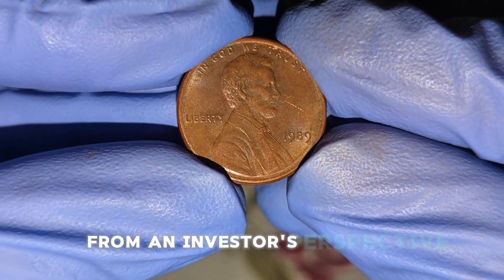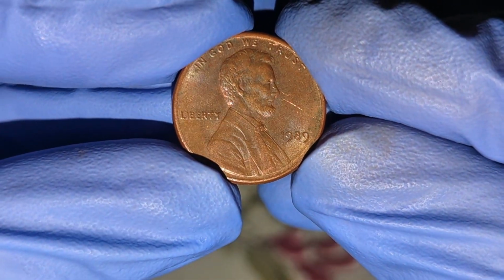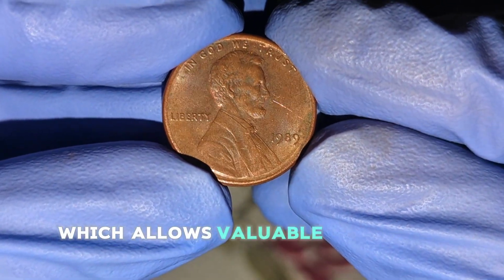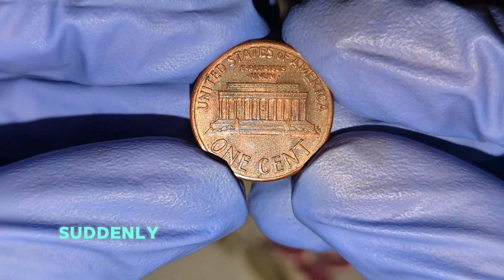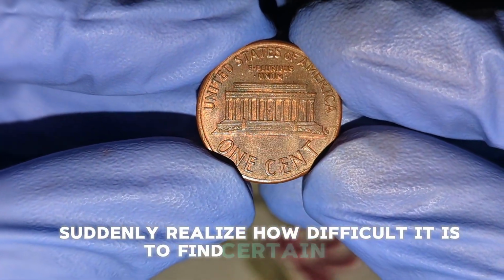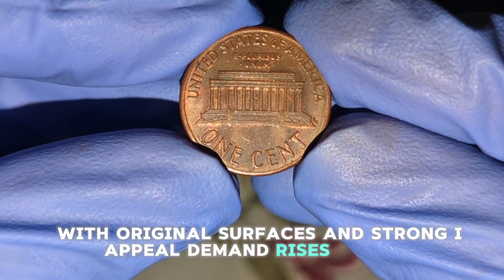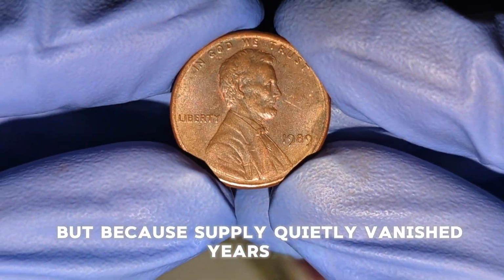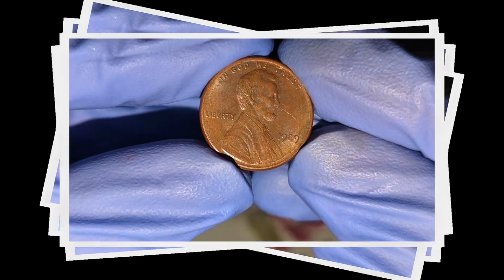From an investor's perspective, this coin is a lesson in patience and perception. Most people dismiss 1-cent coins entirely, which allows valuable examples to hide in plain sight. When collectors suddenly realize how difficult it is to find certain coins with original surfaces and strong eye appeal, demand rises quickly. Competition forms not because of hype, but because supply quietly vanished years ago. That is how values grow in unexpected ways.